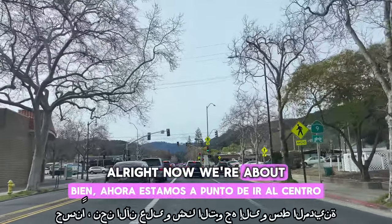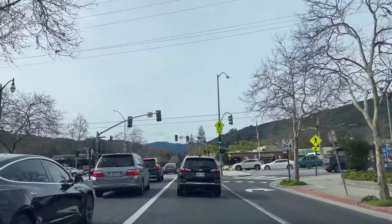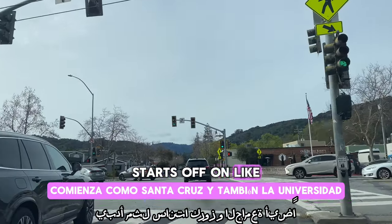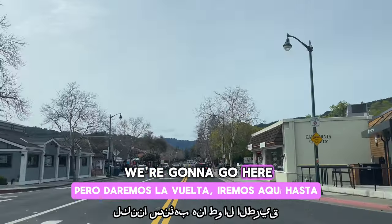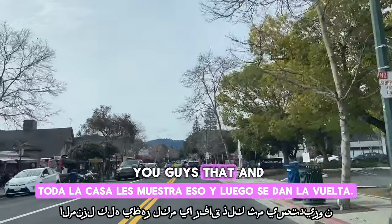All right, now we're about to head into downtown. This is downtown Los Gatos right here. Starts off on like Santa Cruz and also University. It can go like around. But we'll go around. We're gonna go here all the way to the toll house, show you guys that, and then turn around.